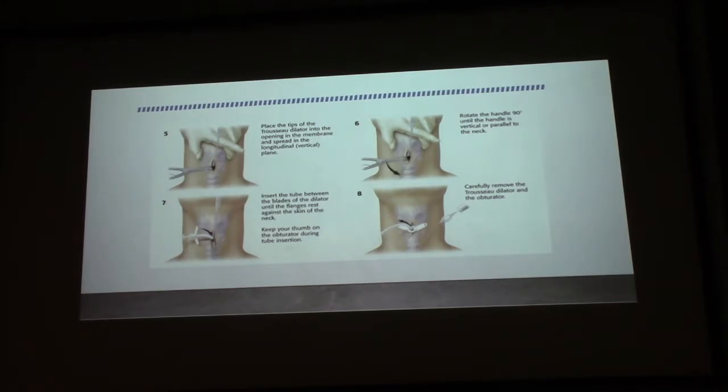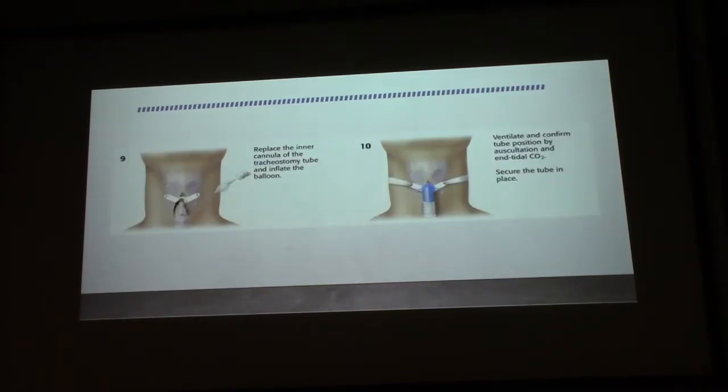And then you're going to grab your tracheostomy tube or your ET tube and insert it through the blades of the dilator. The tracheostomy tube actually comes with an obturator, which is kind of like a stylet to help you pass the tube. Once you do that, you're going to remove the obturator, and then replace the inner cannula of the tracheostomy tube, which helps with mucus plugs and secretions and stuff like that. And then you're going to secure the airway and tie the neck down.